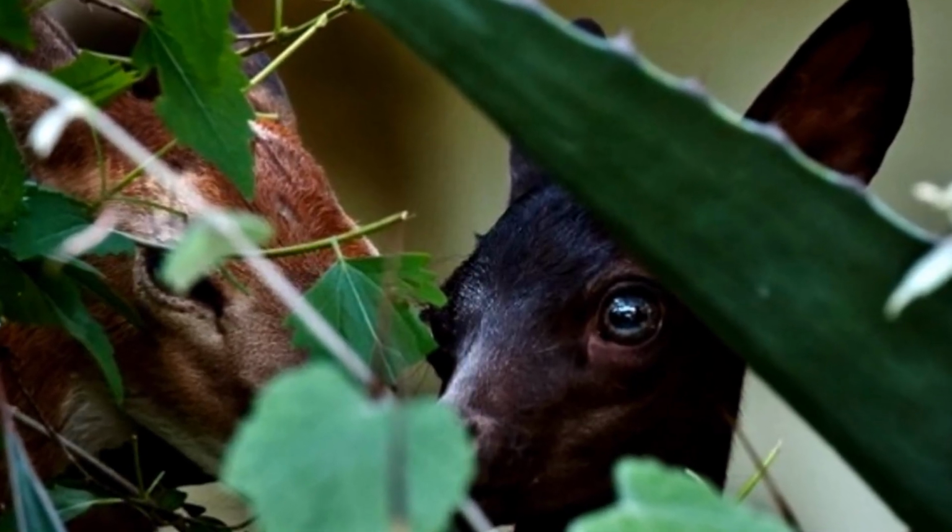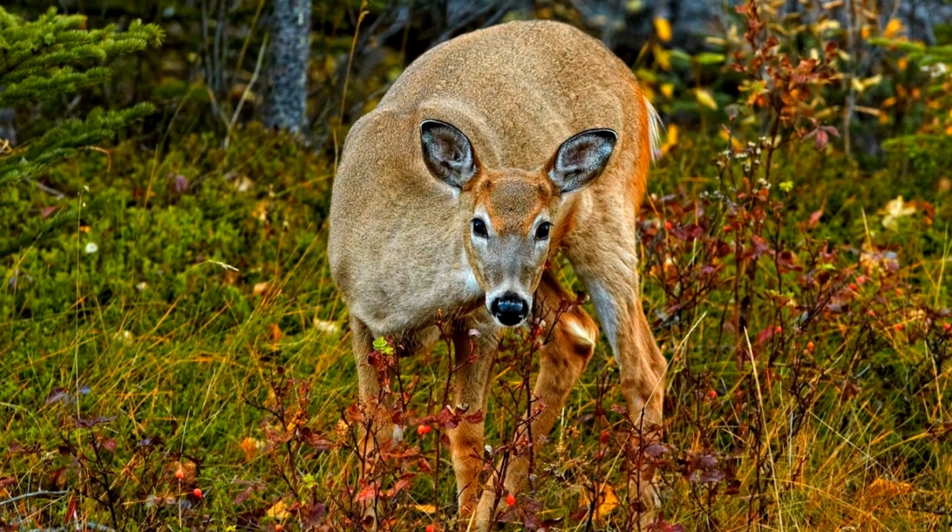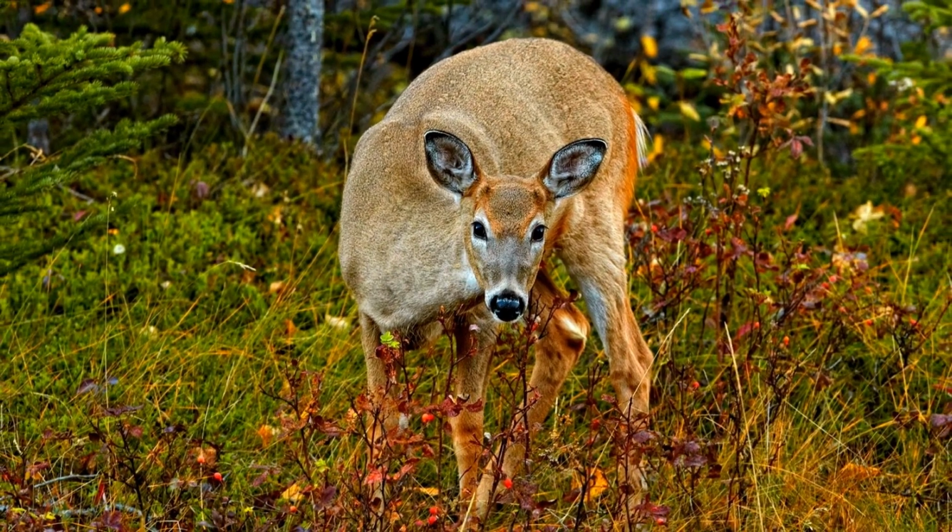If you do come across a mother deer, you might see babies, you might not, but if she's standing her ground or coming toward you, she's probably just defending her fawns, and the best thing to do is back away and head a different direction and probably avoid that area for about 10 days.